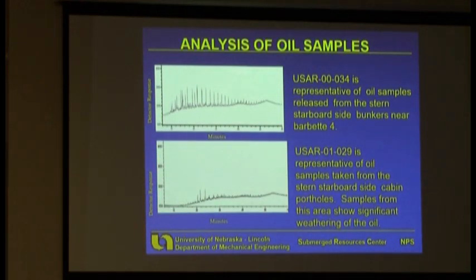So this is some analysis of the results. And the key thing we notice here is that the oil that came from bunkers originally, in other words, it came out of a bunker and was analyzed, still contains some of the volatiles. You see some of those peaks represent some of the volatile components in the oil, whereas oil that was just trapped in an overhead and had been there for a long time had lost some of its volatiles. So there was a way to identify where the source of oil was coming from.